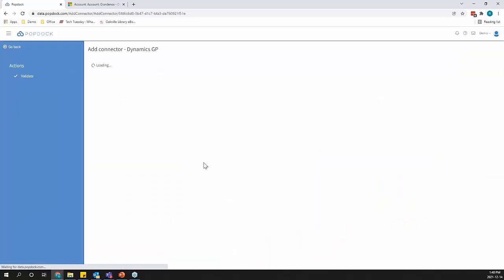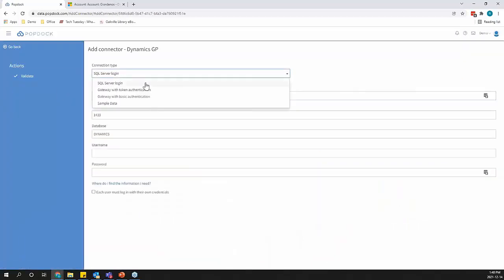So when I come into my GP to add a connection, I've got a few different ways that I can connect to this server. So first off, if I'm willing to expose my SQL Server to the interweb and open up a port, we do have a list of IP addresses that you can whitelist on your side. Okay, then I can use SQL Server login. We do also have a gateway that we can give you that gets installed, I think, on the SQL Server itself. It has 2 different ways to authenticate. You can either issue a bearer token or we can use basic authentication.